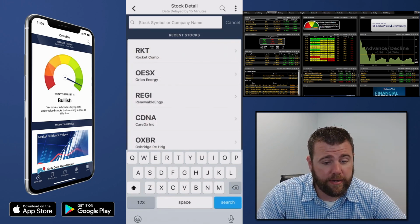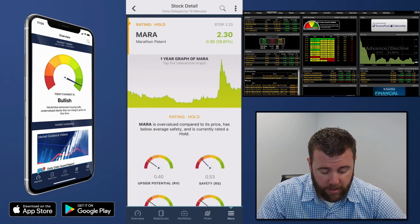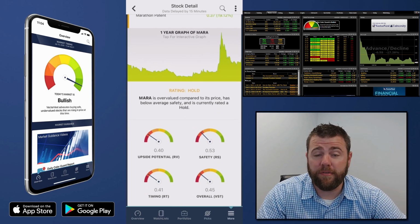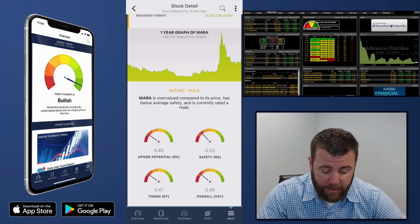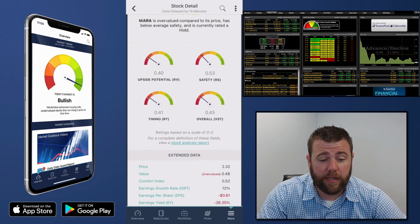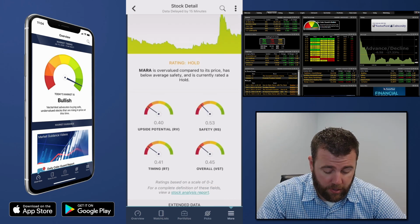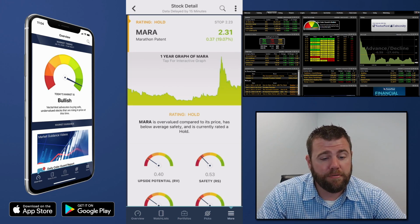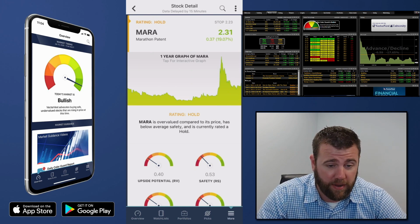If we take a look at the next one, MARA. MARA, you have poor long-term potential. You have a lot of risk associated with it, which tells us this is a speculative play currently. Timing, even though it's up 20% right now, the timing is at 0.41, telling us it's still in a pretty strong downtrend here today. So, you may take it for the day just because it's up big, but overall, probably going to be staying away from this one and be very cautious with this one if you do get into it.